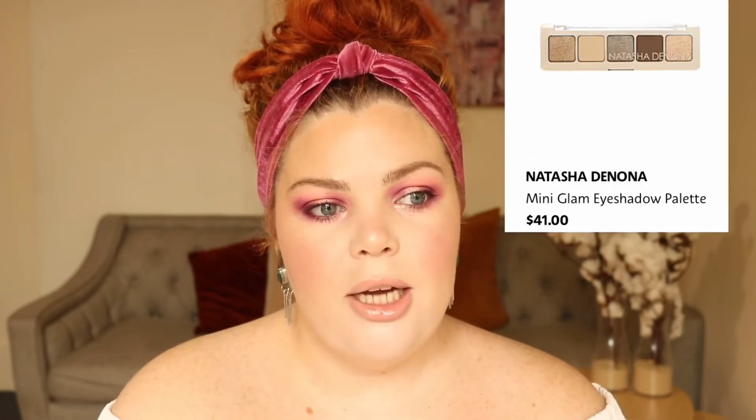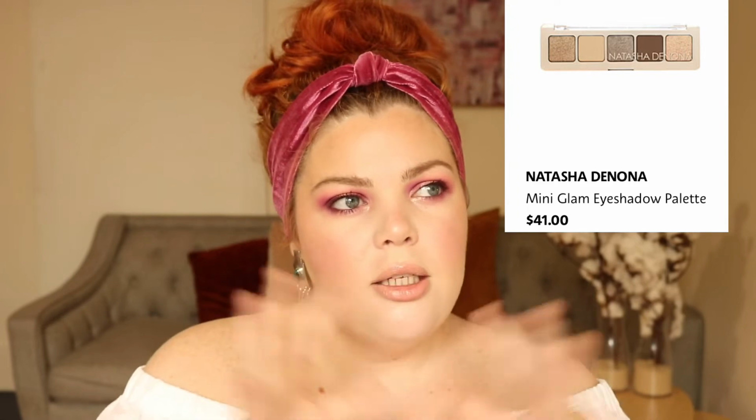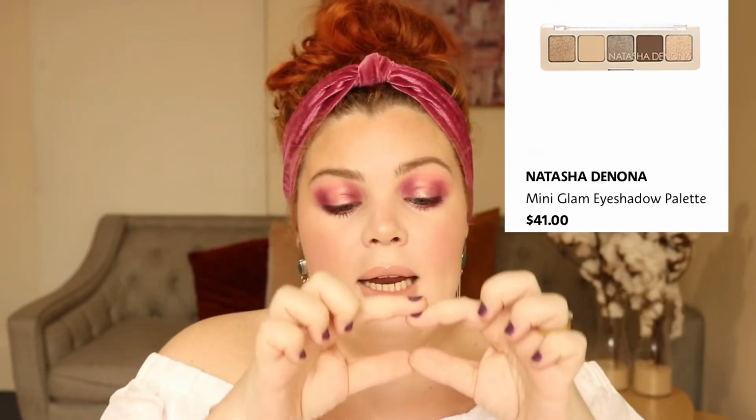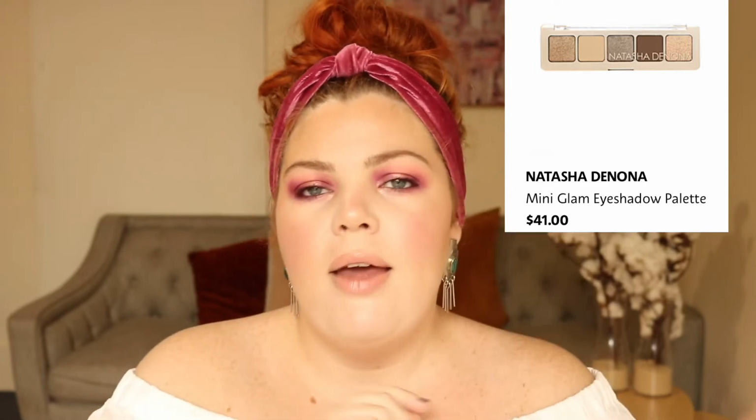Then we have the Natasha Genoa Mini Glam Eyeshadow Palette. This is only $41, which I thought was pretty good because the other smaller palettes, I don't think they're mini. I think they might be this size, but the mini is like this size. They go for $75. So I find like this is a much better price point. It just means the pan is smaller, which is fine because you never finish them anyway, in my opinion.